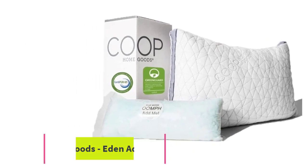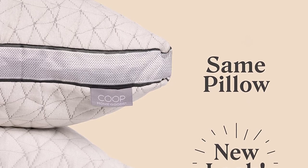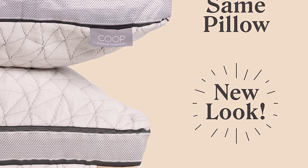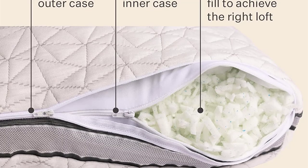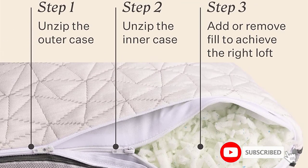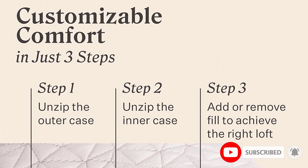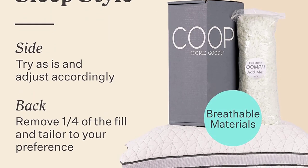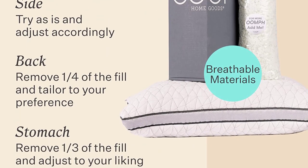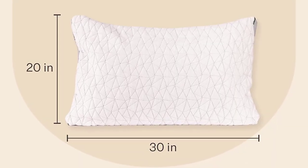At number 3. Coop Home Goods Eden Adjustable Pillow. The Eden pillow's cover is made up of 60% polyester and 40% rayon derived from bamboo. Its shredded gel-infused memory foam also helps keeping the pillow in a comfortable temperature. And, because the memory foam is cut up in a crosscut manner, it ensures that the foam doesn't clump together and become firm. The materials that make the Eden pillow are also CertiPurus certified, so you won't have to take extra precautions to make sure your health isn't affected.